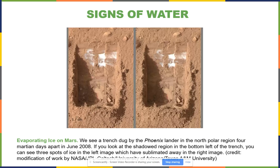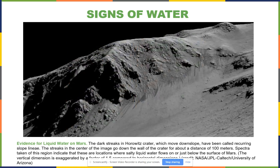So there can be no argument, there is water on Mars. Not liquid water, but water. It is believed, now once again, this is looking at the same type of thing we saw before. So the stuff running down the slope, things like this here, that is the salty liquid water. And that once again leads to the belief that maybe underneath the surface, you might have regions that still have liquid water.